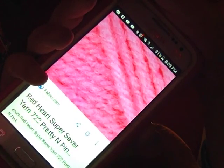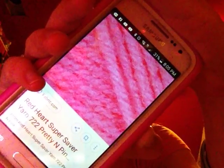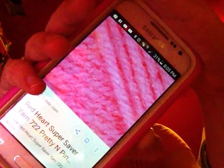Can you see that? Yeah, this is the Pretty in Pink yarn. This is by Red Heart. I like this one because pink is my favorite color, and it's nice and bright, so it makes it easier for me to work with. Oh, that was cool, I didn't even know. Anyway, it's nice and bright, so it makes it so easy for me to work with. Number two on my list would have to be Pink Camo.